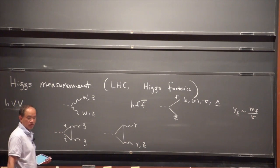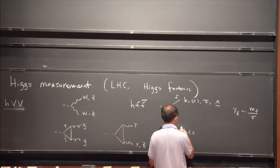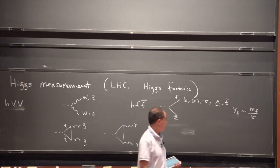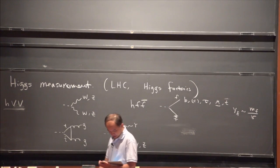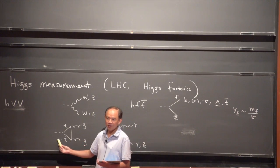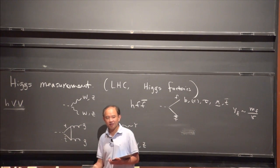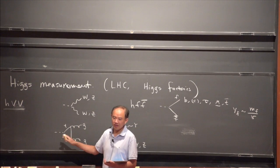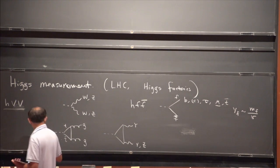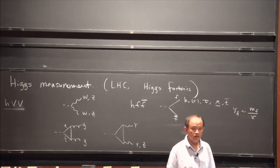For these loop couplings, at the LHC, I think you can also measure it. To some extent, you can also measure HTT bar, the Higgs to top coupling. Now you ask, if I measure the Higgs top coupling, don't I already know this coupling? The answer is no, because in order to actually think about the deviations of the standard model, we should treat this as an independent coupling, because there could be other new physics particles running in the loop that generate this coupling. So that's an independent coupling. This is just a standard model diagram. So is this one.